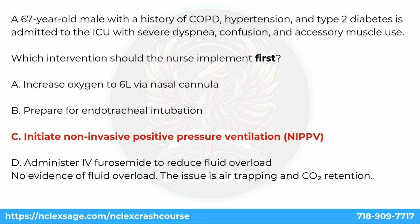Option D: administering intravenous furosemide is incorrect. This patient has no signs of fluid overload. The respiratory distress is caused by air trapping and carbon dioxide retention, not pulmonary edema. Diuretics are not indicated in this case.